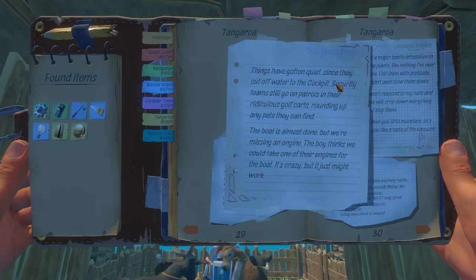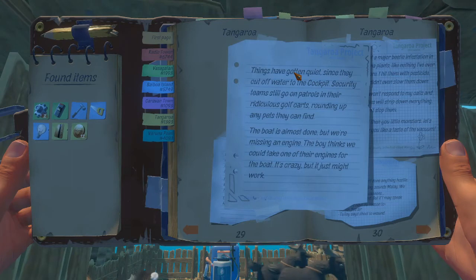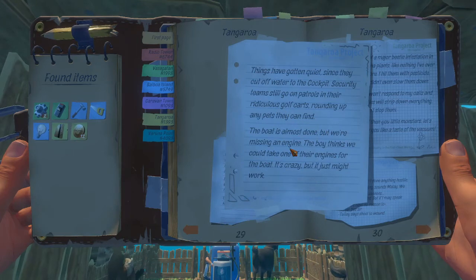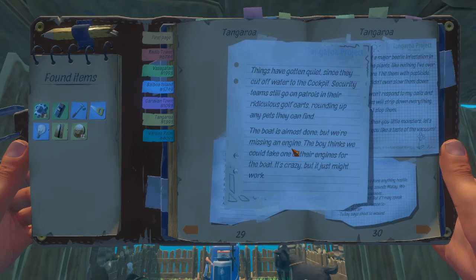Things have gone quiet since they cut off water to the cockpit. Security teams still go on patrols in their ridiculous golf carts, rounding up any pets they can find. Aww. They're going to eat them. The boat is almost done, but we're missing an engine. The boy thinks we could take one of their engines for the boat. It's crazy, but it just might work.